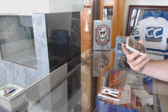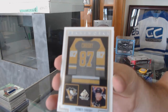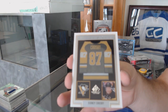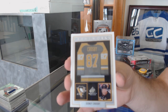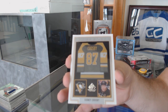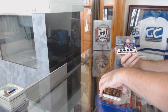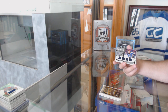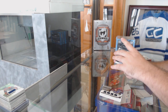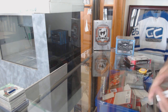Wow, what a pack. Frameworks jersey for the Penguins, Sidney Crosby. Frameworks jersey, Sidney Crosby. Skills jersey for the St. Louis Blues at 125 of Pietrangelo. We've got a Stadium Series jersey of Zaitsev for the Leafs. And a Skills Fabrics of Sagan for the Stars.